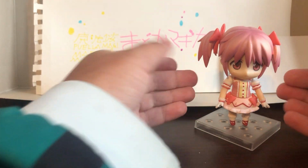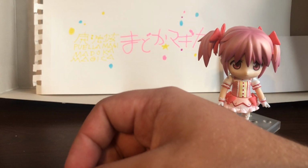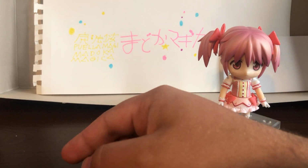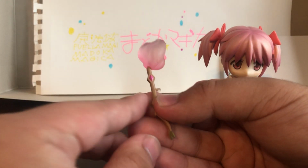There. Alright, well, since her hand came off, let's talk about her different hands. She comes with two different sets of hands. She comes with these two hands here. And what are these two hands used for? Well, they are used to hold a bow.